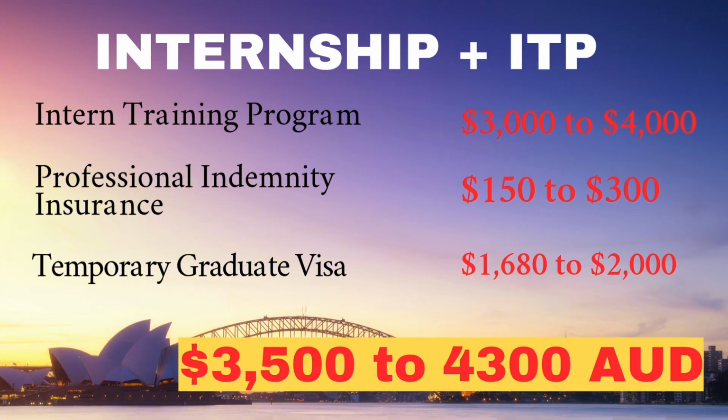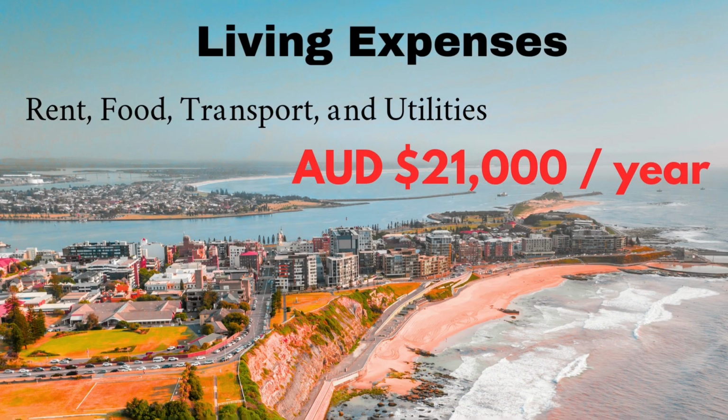Now let's talk about something often overlooked, living costs. The Australian government estimates that a foreign student or intern needs around 21,000 Australian dollars per year for rent, food, transport, and other basics. Keep in mind, costs vary by city. Sydney and Melbourne are more expensive than cities like Adelaide or Perth. So while not a fee for your registration, it's a real expense you must budget for.